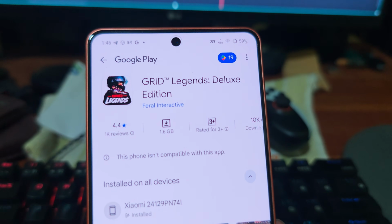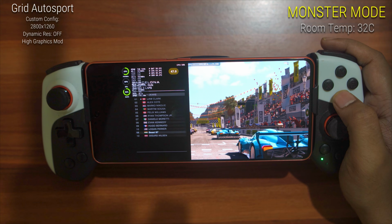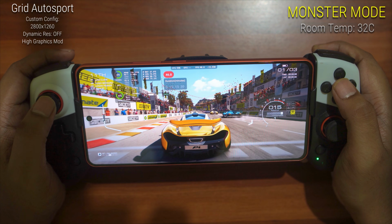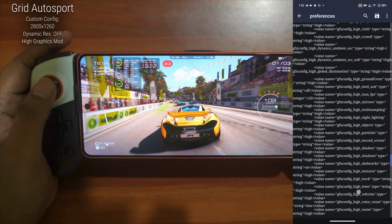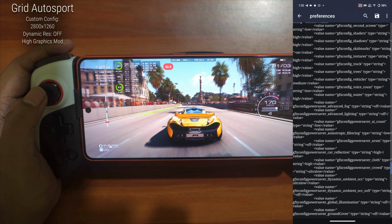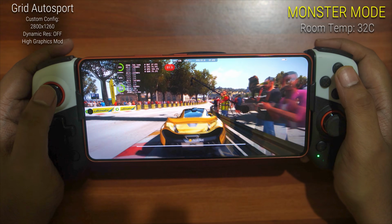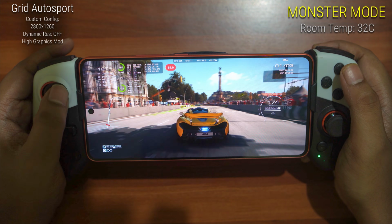Now, I wanted to do my usual Grid Legends test. Unfortunately, the game is not compatible at the moment, so I downloaded Grid Autosport, which landed on Android in 2019. It is nowhere near as graphically intensive as Grid Legends, but I manually cranked the settings to absolute high by modifying the internal configuration, disabling dynamic resolution and setting the rendering resolution to the screen's native resolution of 2800 by 1260. And the game still looks epic and like the second best looking game on Android still.